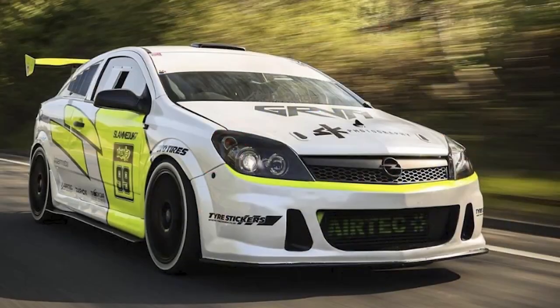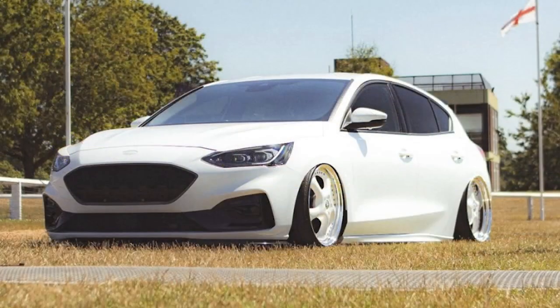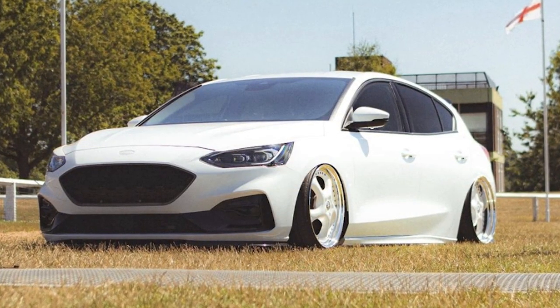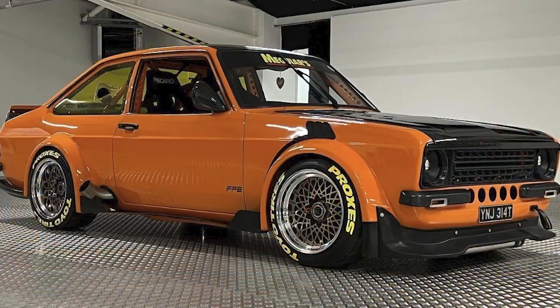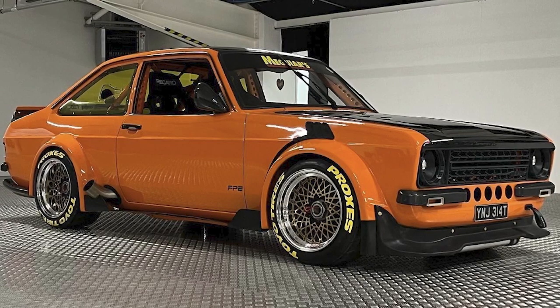Don't forget, this weekend there is the UK Top Tuned Car Competition, with the winner voted by you being revealed on Saturday, but you can see the cars all over the Saturday and the Sunday. Now, the finalists, as I say, voted by you are the Vauxhall Astra VXR Mark V of Simon Kelly, the Ford Focus ST Mark IV, belonging to Sam Wells, and the Ford Escort Mexico Mark II of Andy Devine. Like I say, you can see the winner being revealed Saturday morning.